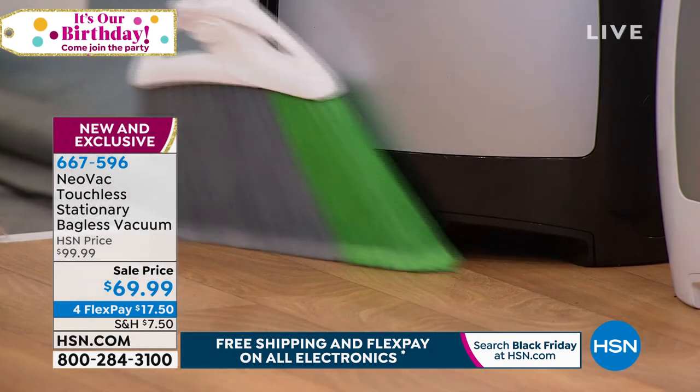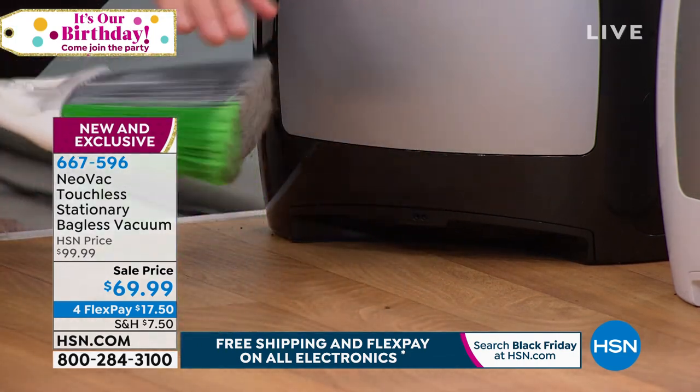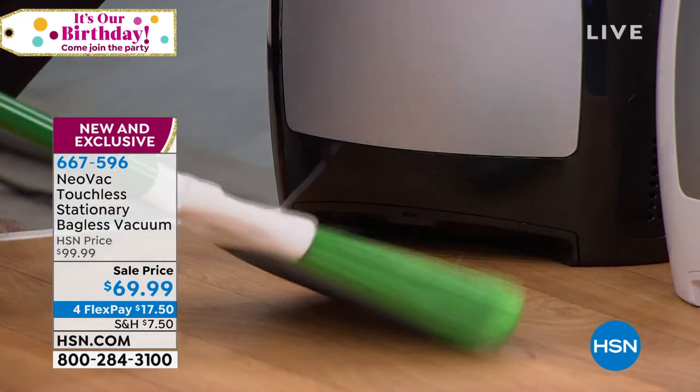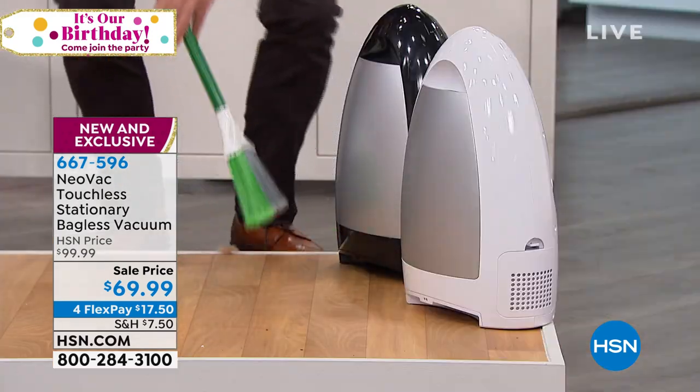There's your pet, okay? It's gone. But if you ever get any dust bunnies attached to the bottom of the broom, sometimes this can get really dirty. All you do is put this in here, and it will actually vacuum your broom clean. So think about this. Your hands never, ever touch the mess.